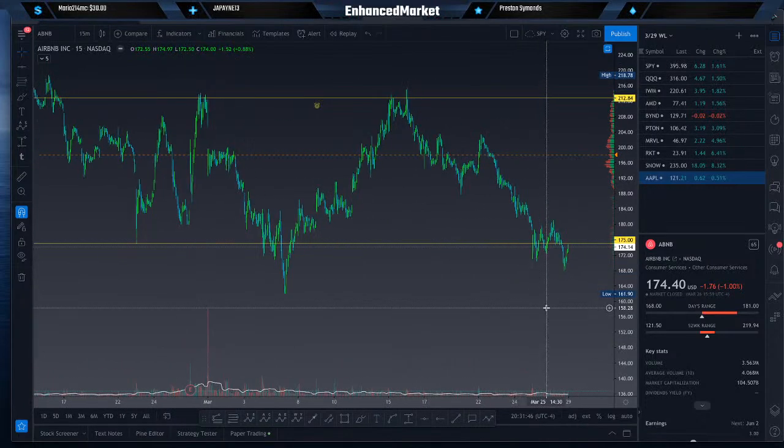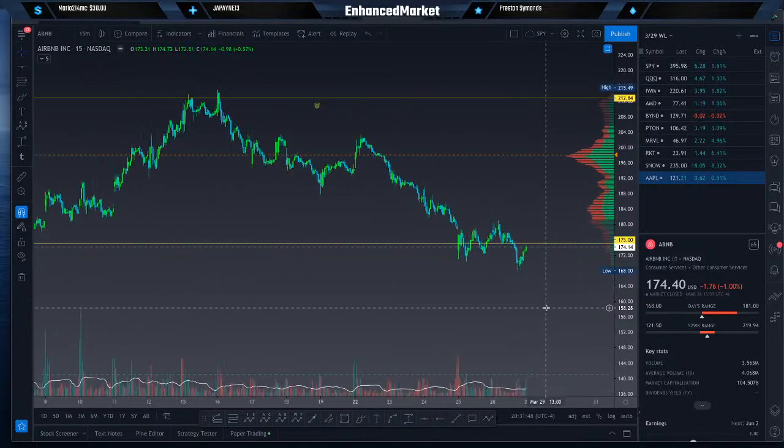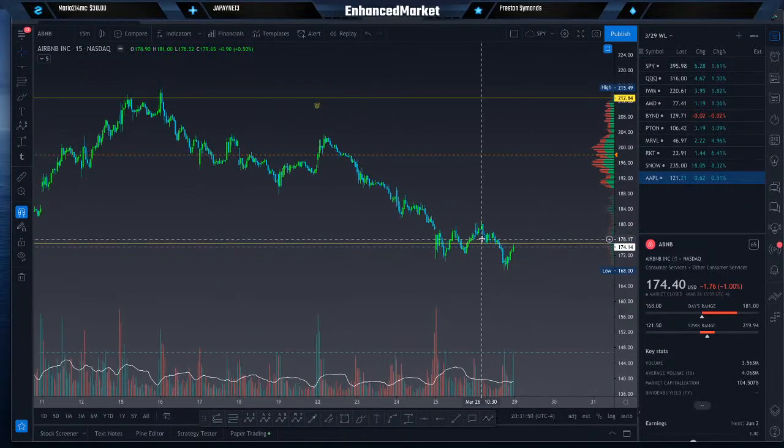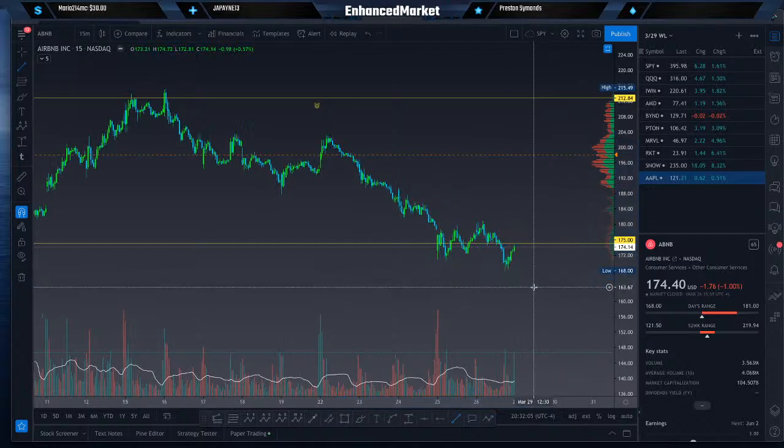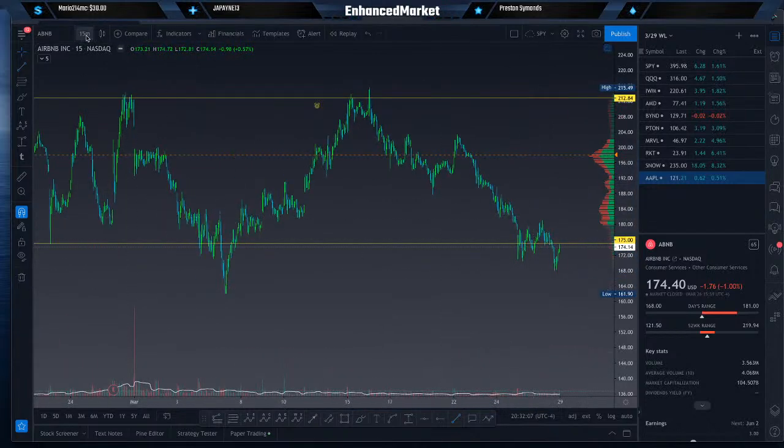This isn't a very special setup on the 15-minute. I don't really like this too much, and by me saying I don't like it too much doesn't mean I'm not bullish or bearish. I just don't see any great setup. All right. I like this on the longer time frame.